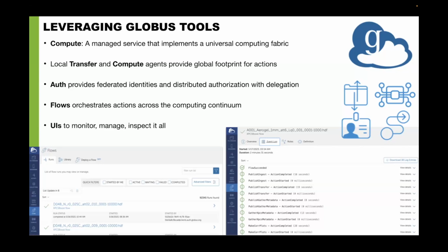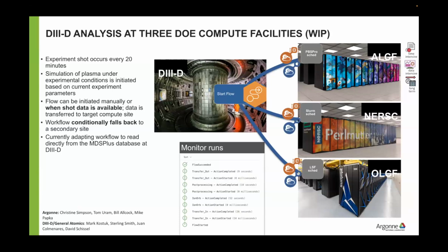And on the right, what you're seeing is, from the bottom up, just a representation of the steps that this flow went through. I did talk through a fusion example earlier, and that one was rather old. And so we've been working to update that.